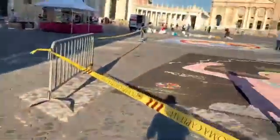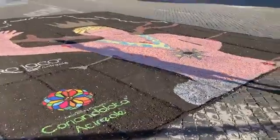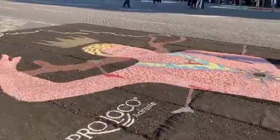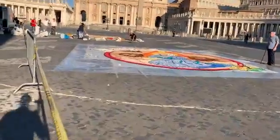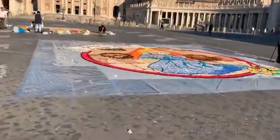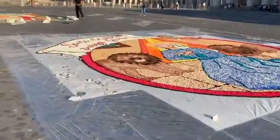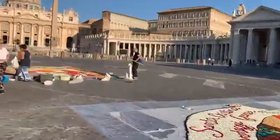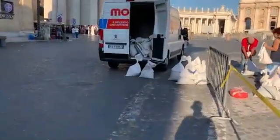Here's one that's not very pretty. Saint Sebastian. You can see the arrows in his arm. Not the best, but probably better than I could do. And then over here, another one with little flower petals. I have the area kind of blocked off now because you can see there's a line there waiting to get into the papal mass.